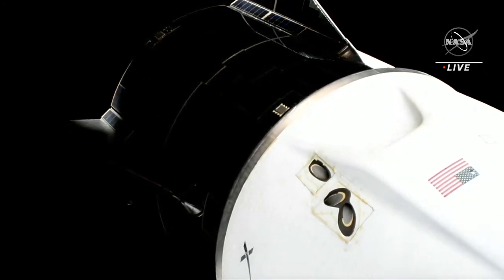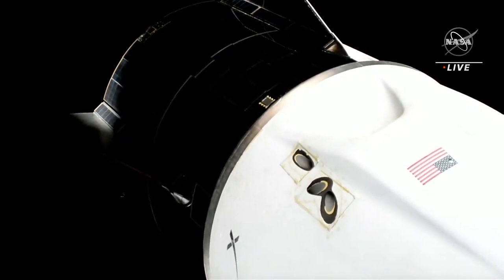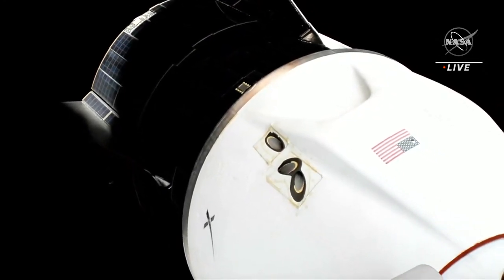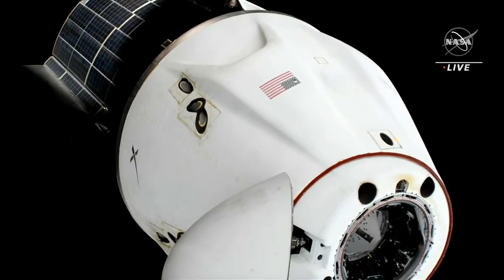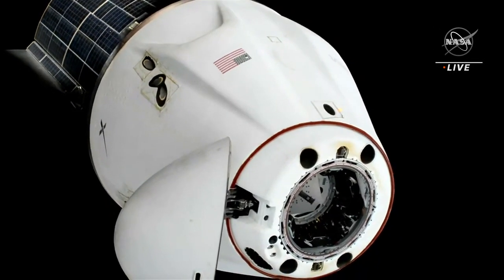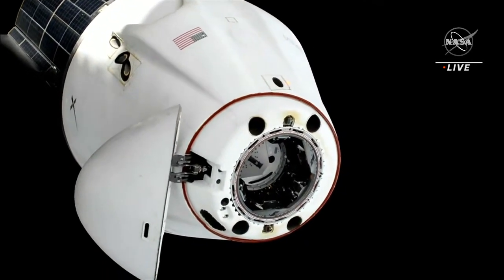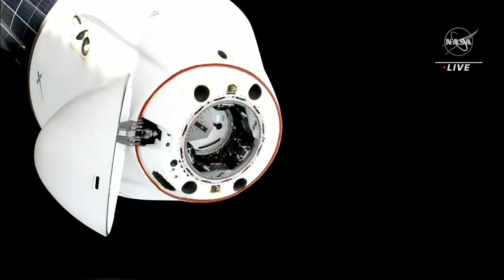Dragon, SpaceX on the big loop, all hooks open. Copy. See the burns. And Dragon separation confirmed. Copy. Thank you. All 12 hooks now open. Hooks all open and release confirmed at 11:05 a.m. Central Time, while Dragon and the International Space Station flew 259 statute miles above the North Atlantic Ocean.